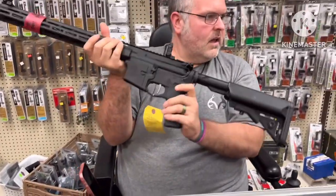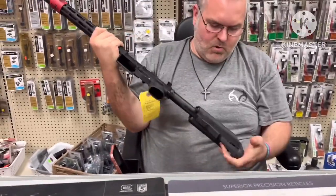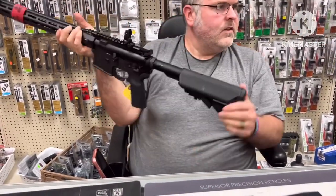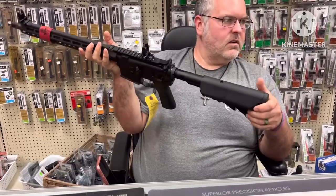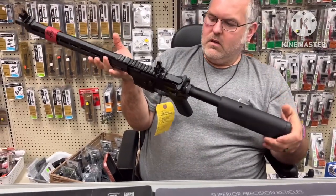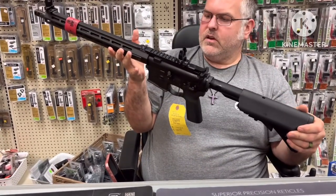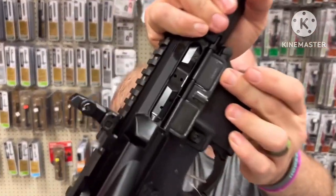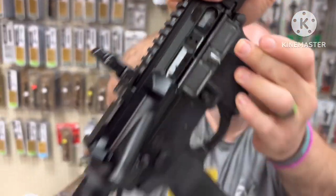All right, I guess we have covered everything of the Springfield. The Springfield Armory St. Victor AR-15, chambered in 5.56 NATO. We saw that on the barrel. Again, it is right there as well if you were just wondering.